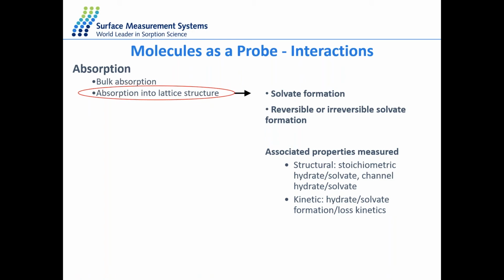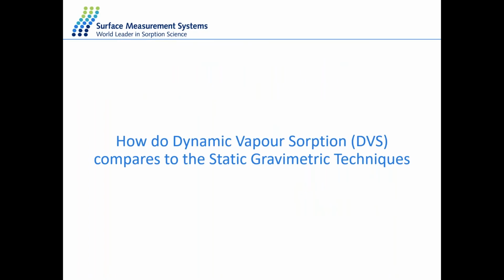By that definition, if we are able to count the number of molecules that are ending up in the structure of our material, for example, if we say it's a hexahydrate, then in that case, it's a stoichiometric interaction. If we're not able to exactly define the number of molecules that end up in the structure, then it's usually defined as non-stoichiometric. So how do we develop a DVS experiment? How did the DVS experiment come to be?